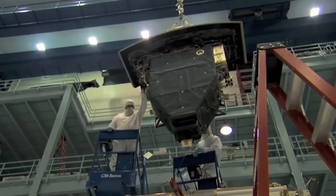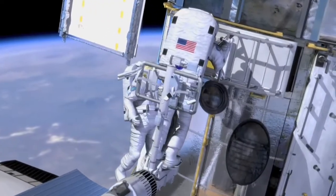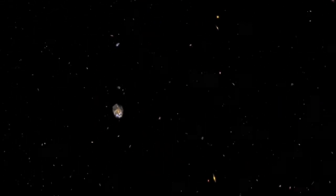Wide Field Camera 3's discovery factor is about 10 times better than the current instruments that we have on Hubble. One of the beautiful things about our new camera, the Wide Field Camera 3, is it will be capable of looking farther out across the universe and farther back in time and closer to the Big Bang than any other camera we've ever had on Hubble before.